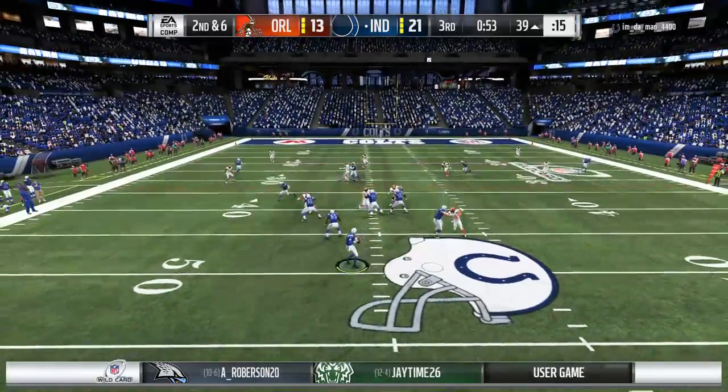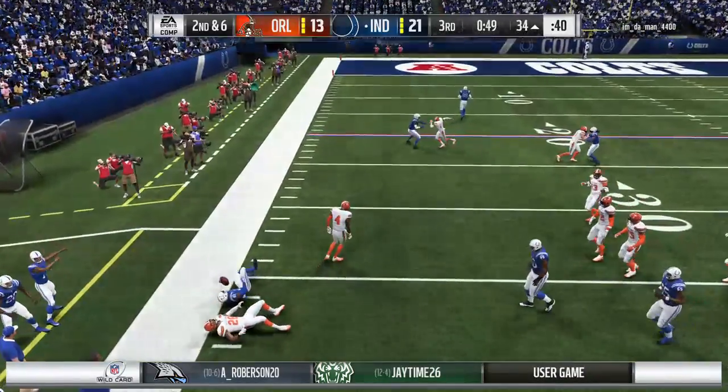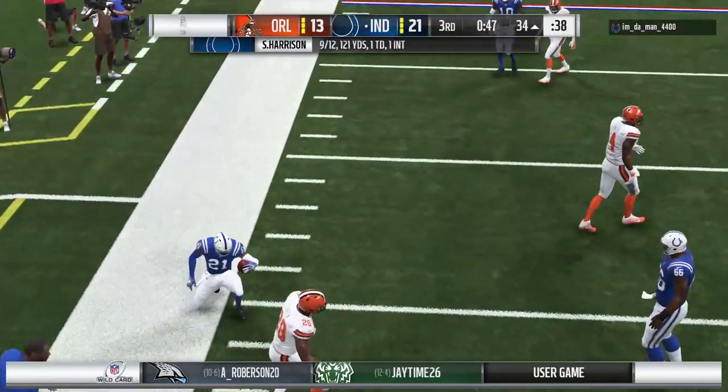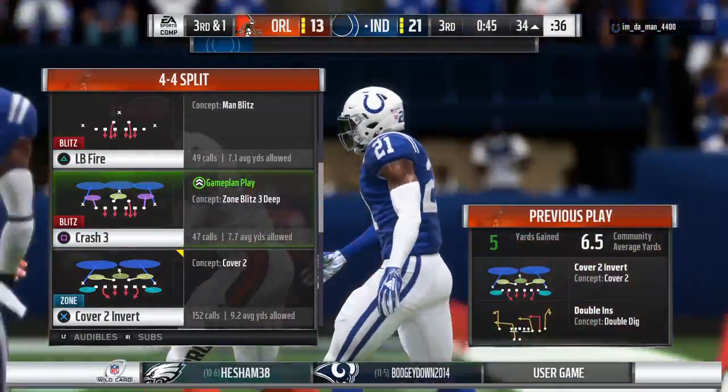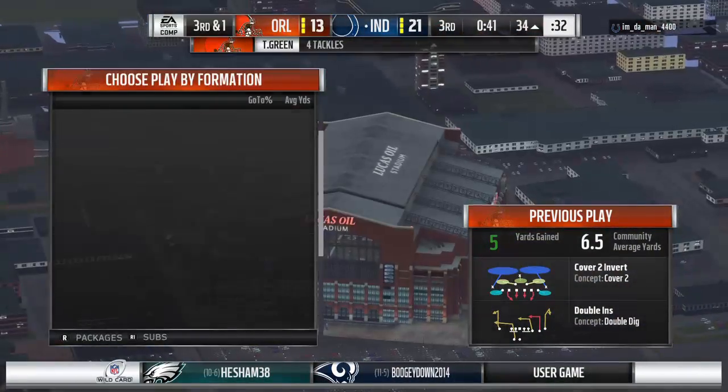Looking to throw on second down. Harrison finding his safety valve here. That's complete. And they'll be inside the 35 now at the 34-yard line. 5 yards on the pickup, and that'll make it 3rd and 1.